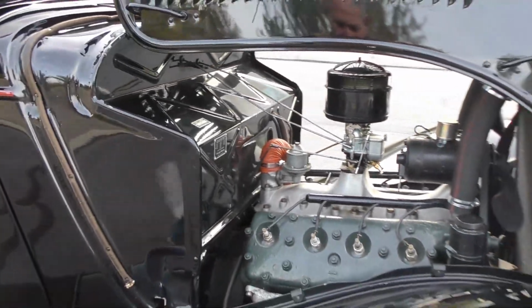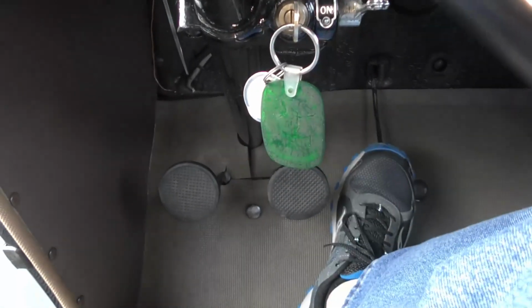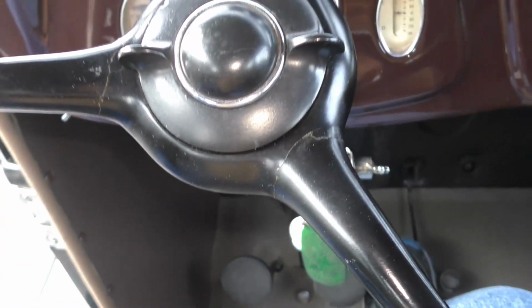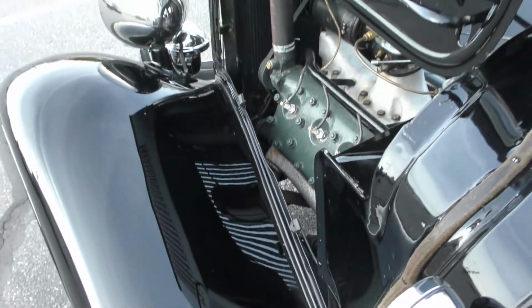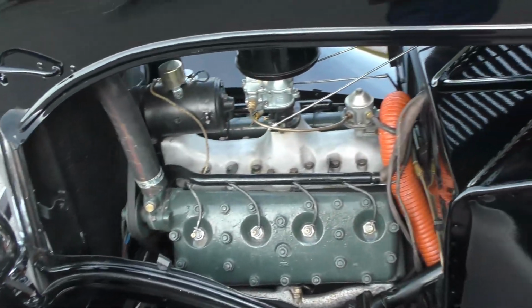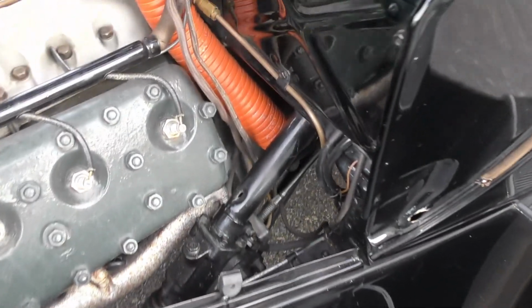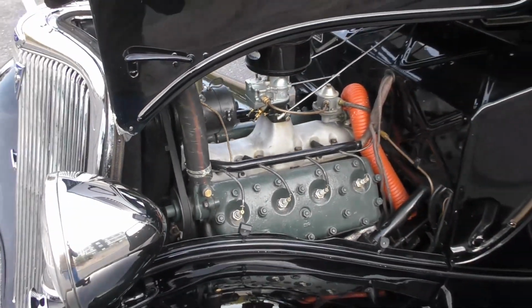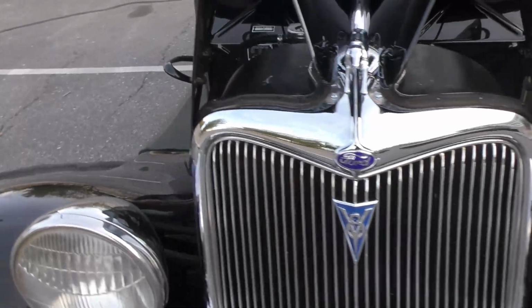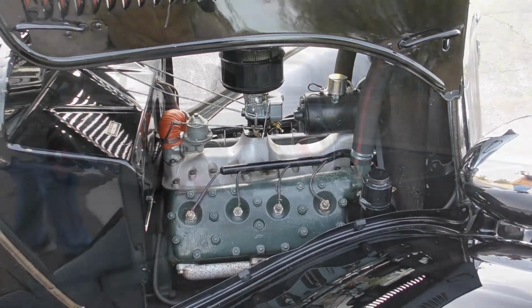Sorry for the little break there. We're actually going to fire it up here for you. You put the switch on, make sure it's in neutral. It's the button on the floor. Starts right up. Just idling away. Roughly idling about 500 or 600 RPMs. Very nice.